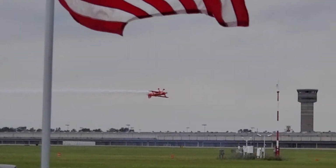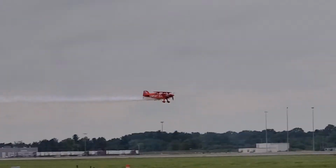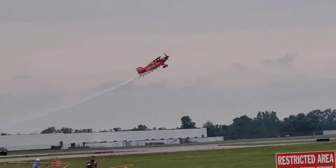Upside down, hanging from the straps to upright. And there is a 9G bolt. That means if he weighs 200 pounds, that means he weighs 1,800 pounds. As he gets to the top, he does a tail slide. He backs it up. Now he swaps ends.